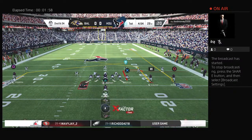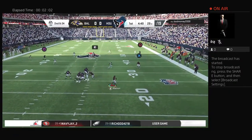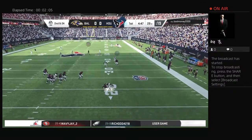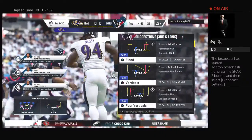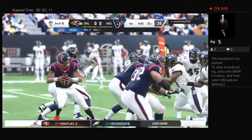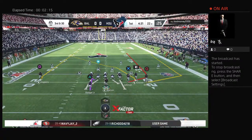So after the sack, a scenario you certainly don't work on too often. 2nd and 24. And he's going to go down again. So when you have good field position to start a drive and you give up back-to-back sacks, that can be demoralizing for a team. Following the sack, it's now 3rd and long for Watson and the Texans.